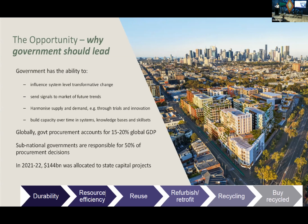We can send signals to market. We can take measures to harmonise the supply and demand. So we can get more involved than potentially your typical client would. We are a constant presence. Prototypes aren't particularly helpful, particularly in the construction sector. Having beacons that get done once and don't necessarily present examples that can be used by others can be a little bit unhelpful in terms of sustainability outcomes.